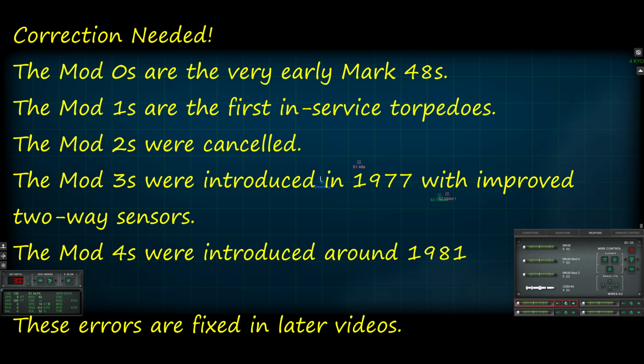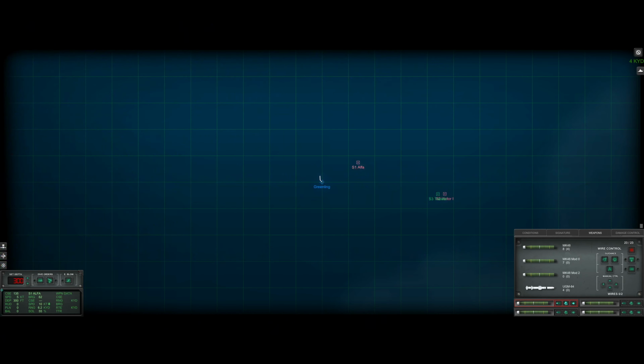rapid, just as long-ranged. Its biggest weakness is not the sensor suite on board. No, its biggest weakness is its warhead. It's a warhead as opposed to the Mod 1's very effective warhead. So the Mod 0, we have lots of them in stock at Holy Loch, but they're not as effective at sinking enemy submarines as the Mod 1s. So given a choice, I want to use the Mod 1s.